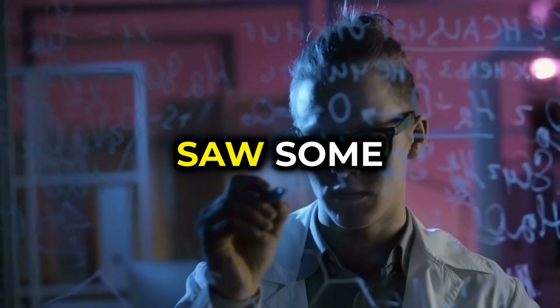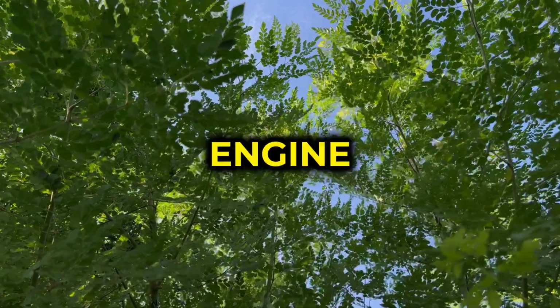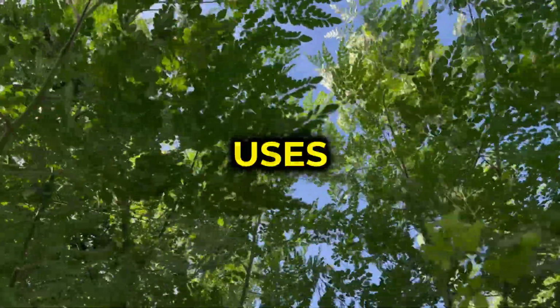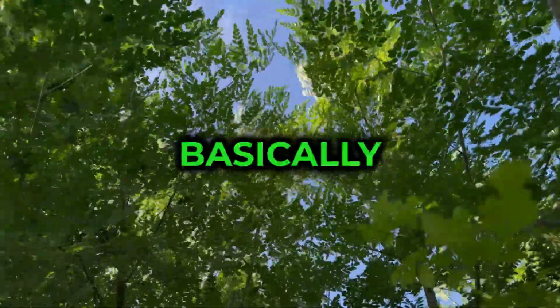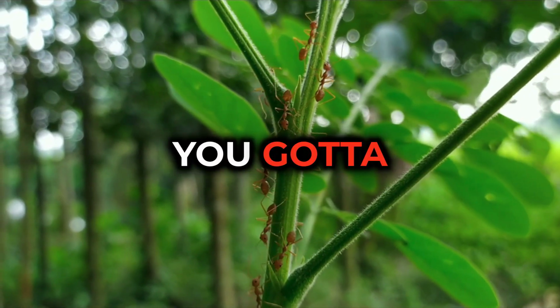Makes sense. Now, I saw some of the research, like those papers by Golly and Gentry, Porter. They use this thing called, get ready for it, respirometry. Catchy, right. So, what is it exactly? Imagine measuring the exhaust of a tiny ant engine, that's respirometry. It tracks how much oxygen an ant uses or how much carbon dioxide it makes. Basically, how much gas they're burning. And what they found?